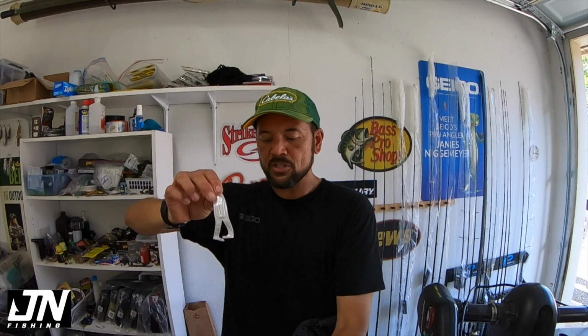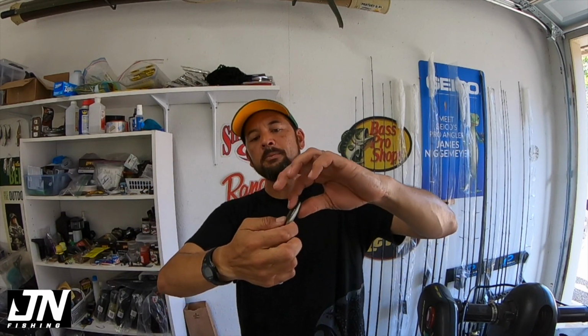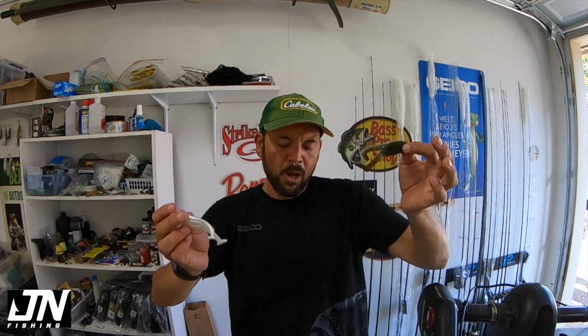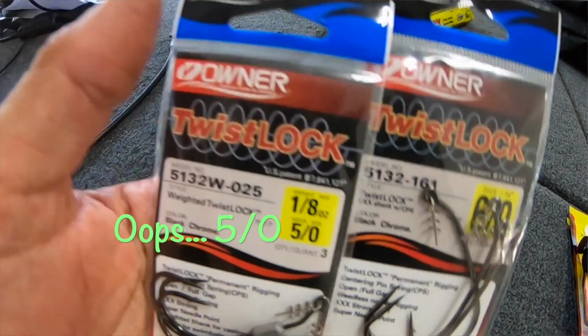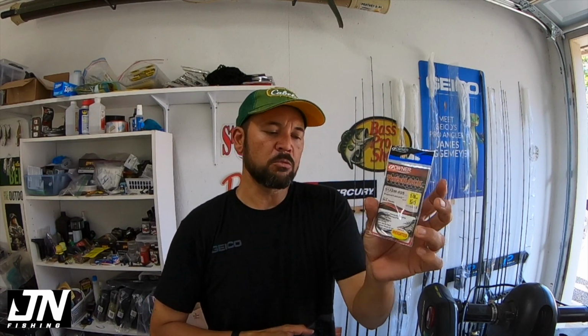And then a black, a white for more bait fish, and your brim colored would be like a green pumpkin pearl. So I keep those color selections pretty simple. These are the hooks that I'm using, the Owner Twist Lock, 4/0 and 6/0. This one's the 5132-161 6/0. That's a great hook for those toad type baits. And then this one's the weighted Twist Lock 5/0 1/8 ounce lead molded right onto the shank of the hook. Helps to keep the bait keeling in the water and helps you throw it a little further.